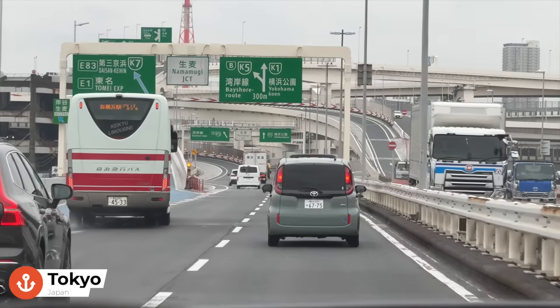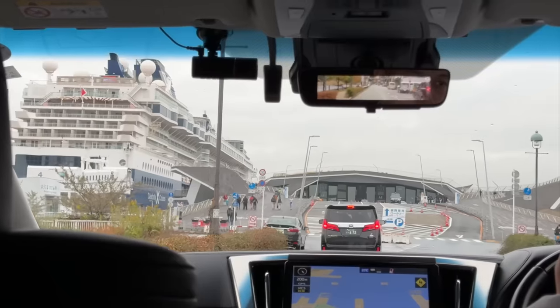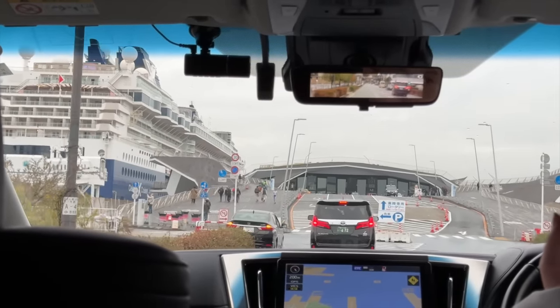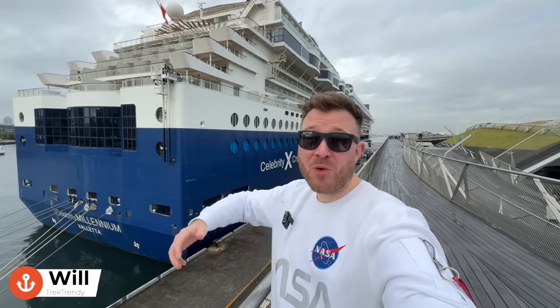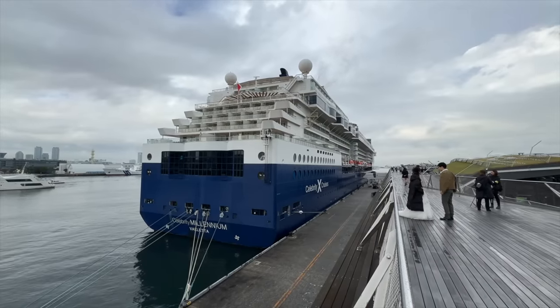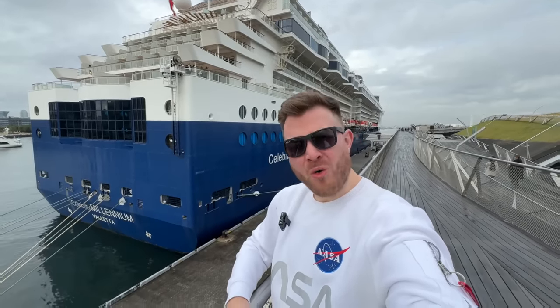Konnichiwa, we're on our way to the cruise terminal, about 40 minutes drive from downtown Tokyo. Well, hello there and welcome back to the channel. We're about to get on board this, the Celebrity Millennium, which will be our home for the next 2 weeks. So without any more to say, let's go and get on board.